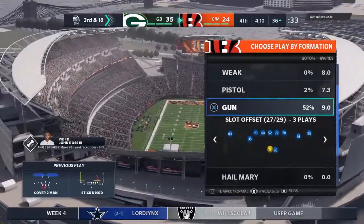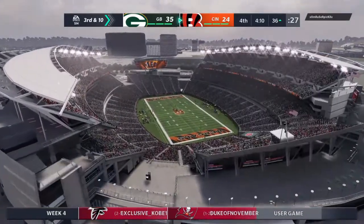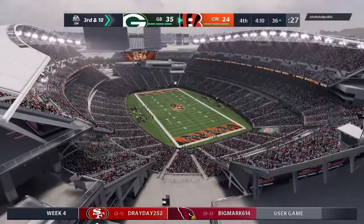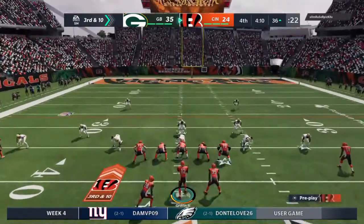Well, so far in this drive, they've done some good work. They force incompletions on 1st and 2nd down, bring up 3rd and 10. That brings up the big question. Do they bring pressure or do they play coverage on this down? And the Bengals on 3rd down, they've converted a 3rd of their opportunities, 3 for 9. This is 3rd and 10.